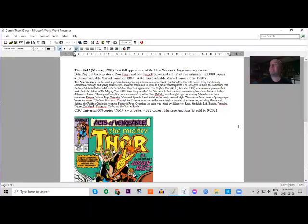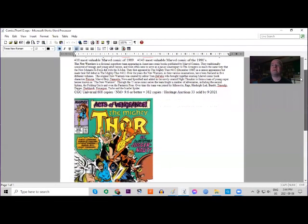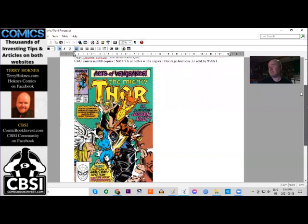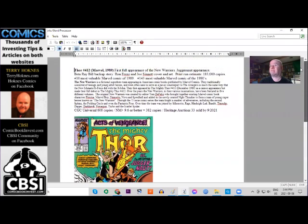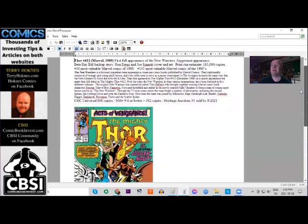This is the first full appearance of the New Warriors and also has a Juggernaut appearance. Print run estimated at 183,000 copies of this book. Thor was not a very big selling title for Marvel at this time period, but this helped boost interest. There's also a Beta Ray Bill backup story in this book. Ron Frenz and Joe Sinnott cover and art. It's the 143rd most valuable Marvel comic of the 80s, 10th of the year.